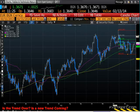But as you can see here, once you're above the 50% retracement of a small down move like this, or a short to medium term down move like this, that's when you could maybe say that sentiment is changing. However, a lot of it will depend on Yellen today, so don't underestimate that.